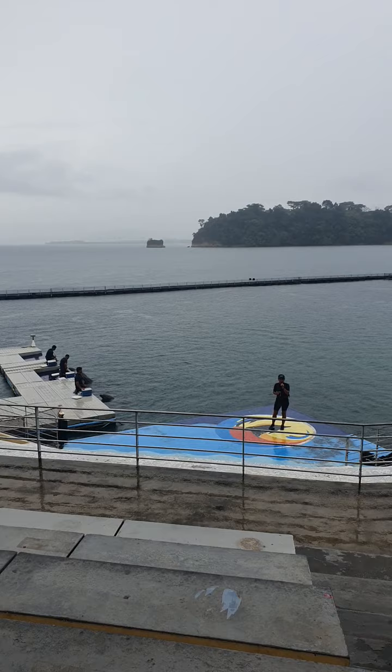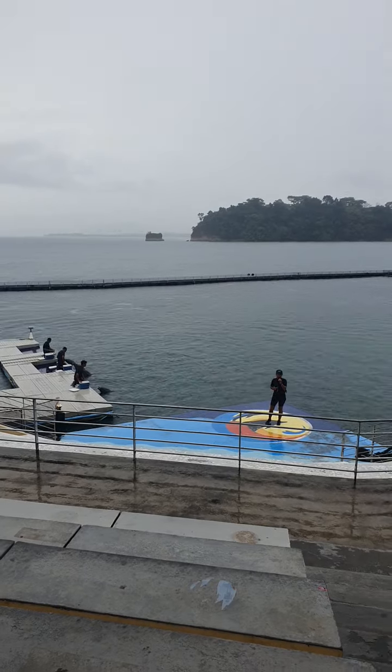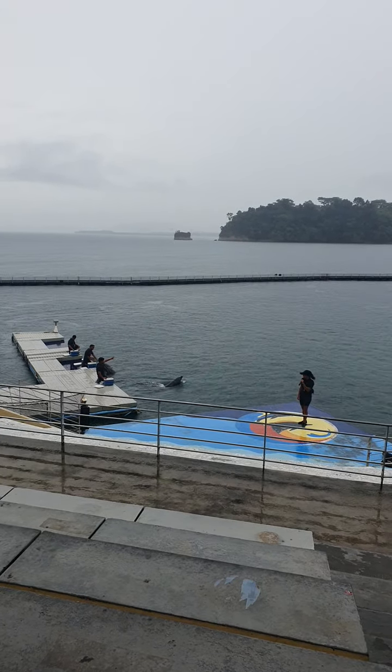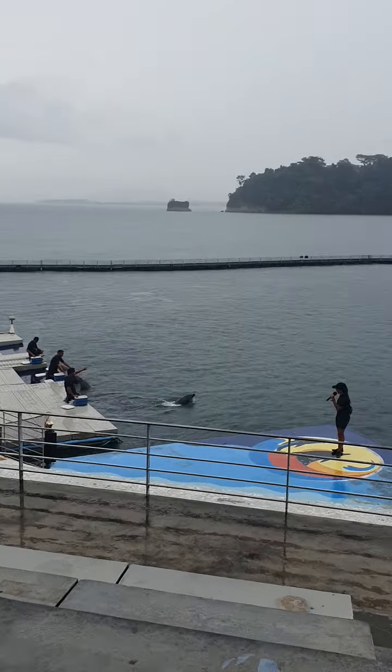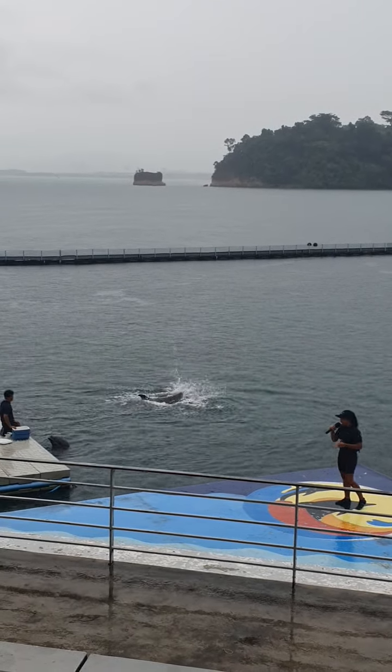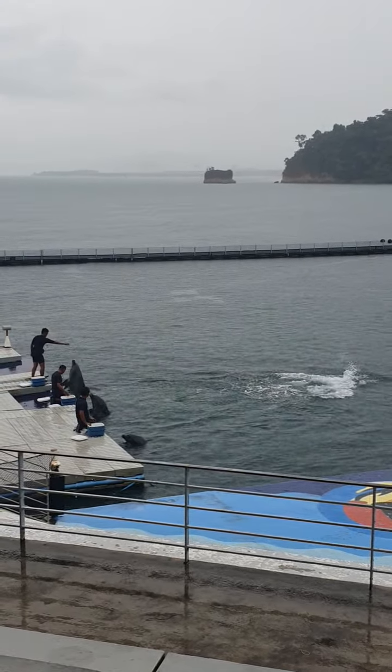As you can see, they come in all shapes and sizes. So let me introduce our dolphin friends to you one by one. First up, we have V. Next is Lala. Followed by Haley. Last but not least, Enzo.